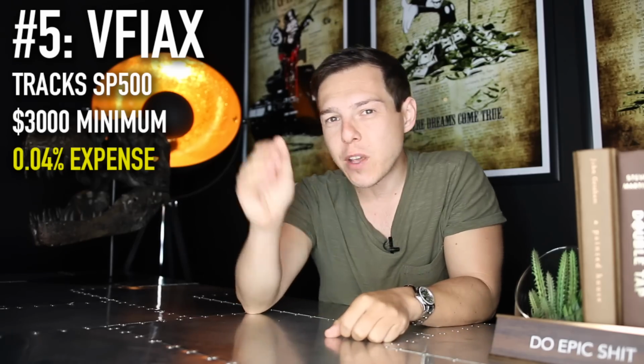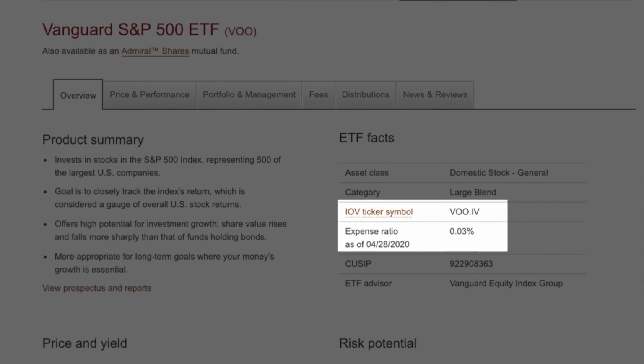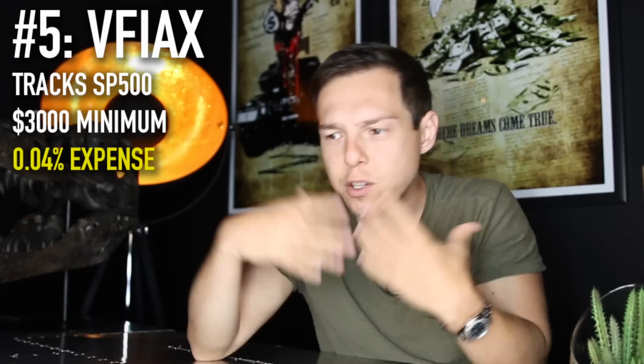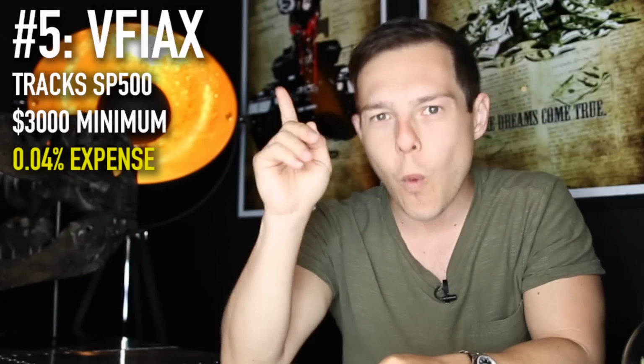Oh, and if you're wondering, the only difference between VFIAX and VOO is that VOO has a slightly lower expense ratio at only 0.03%, but they don't allow for automatic scheduled investments like you could do with VFIAX. So if you're the type of investor who just wants to automatically apply an extra $1,000 a month into an index fund without even thinking about it, VFIAX is going to charge you an extra $1 per $10,000 just for the convenience of doing so. But really, besides that, that's it.